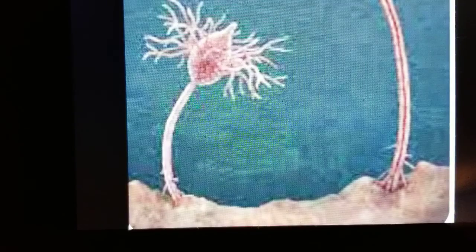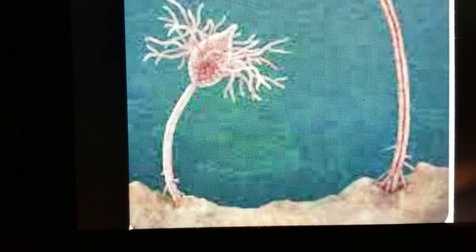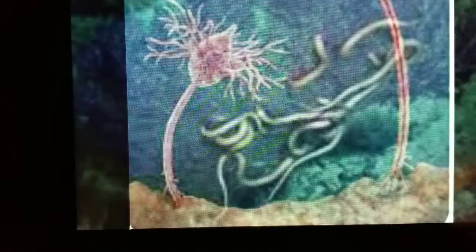And our verse today comes from Genesis 1, verse 21. So God created great sea creatures and every living thing that moves, with which the waters abounded, according to their kind, and every winged bird according to its kind.